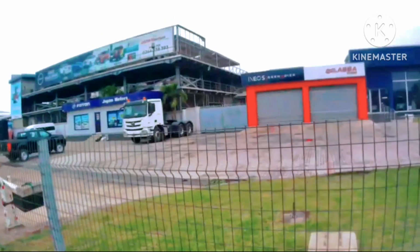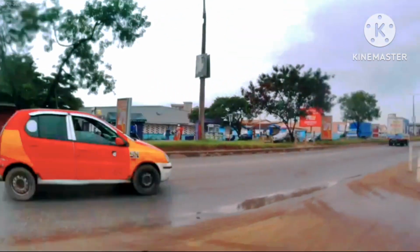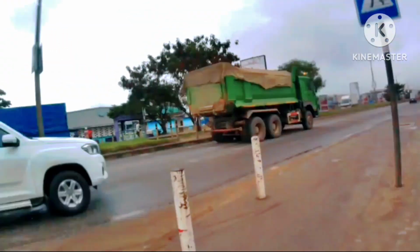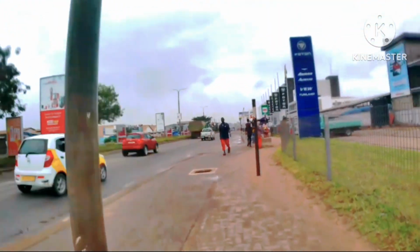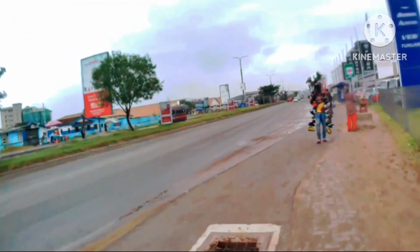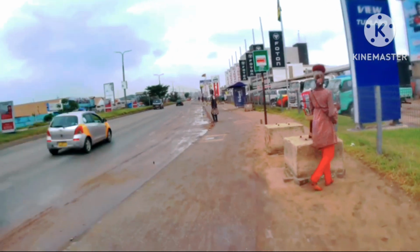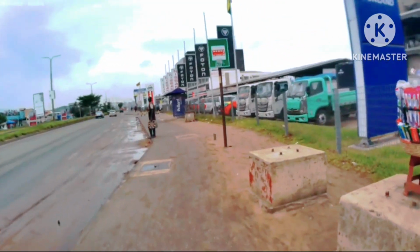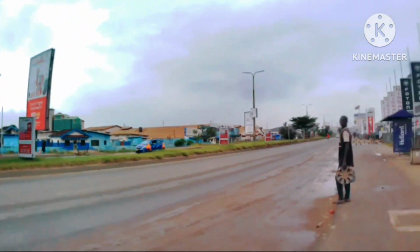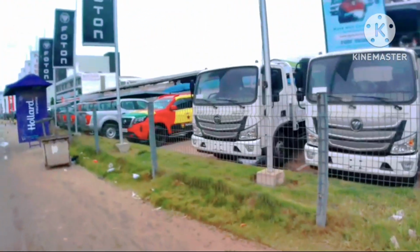So this is Japan Motors. If you want to buy a car, then I think this is the best area for you to visit. In this area there are a lot of industries. These are all companies. They have Rihanna Motors, Japan Motors.